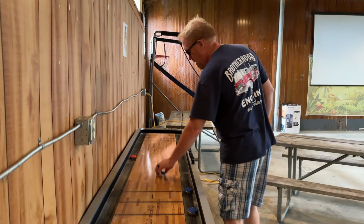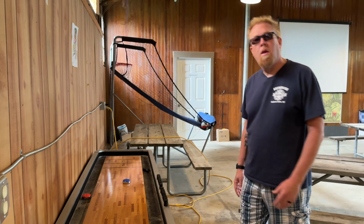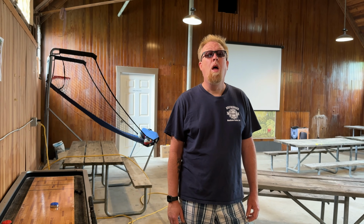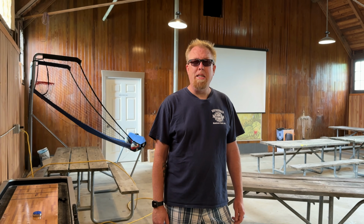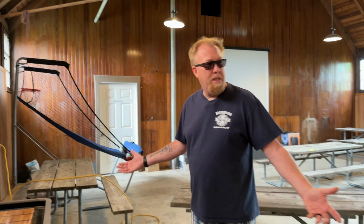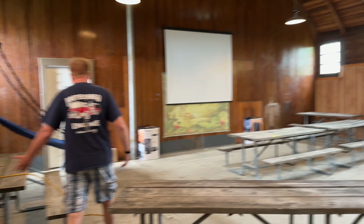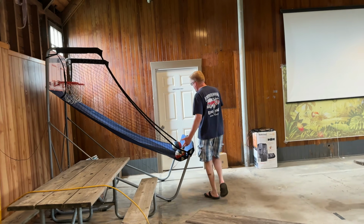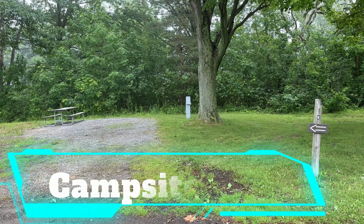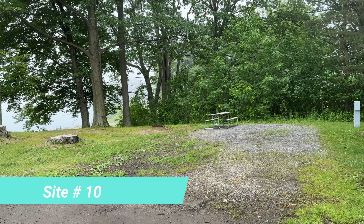The gentleman I was just talking to was telling me that there's going to be events at 4 o'clock with face painting and an icee truck coming in and crafts, and they're going to be doing all sorts of fun stuff. Yeah, the lady said an icee truck. She wasn't sure. She said shaved ice or something like that. This room is really neat. It's got games all over the place. There's a couple kids playing pool, but they've got shuffleboard. We've got basketball that I really suck at. Here's site 10, right on, overlooking the water.